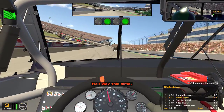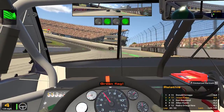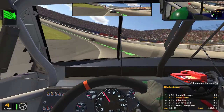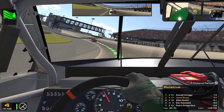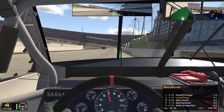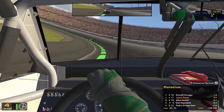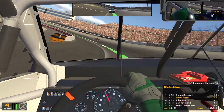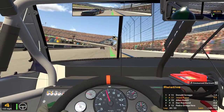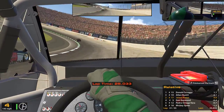Got a nice run, and we are going to be up to the P2 position. But we got people with fresh tires behind us. One back to 19, two back. Why is that 15 all the way down there? Usually he can go anywhere he wants to. We're one back to 19 right now. Inside. Quarter. Mid. Clear, clear, clear.